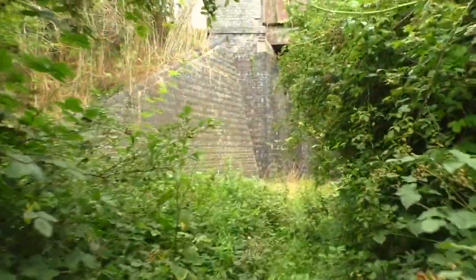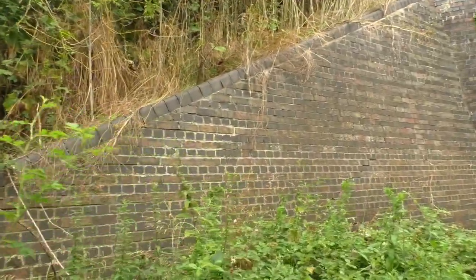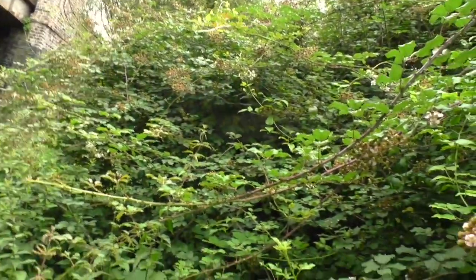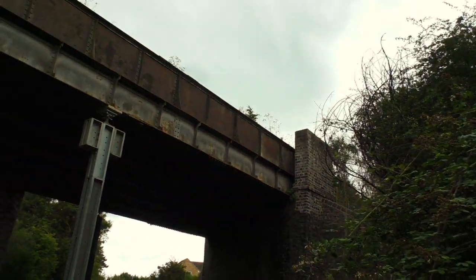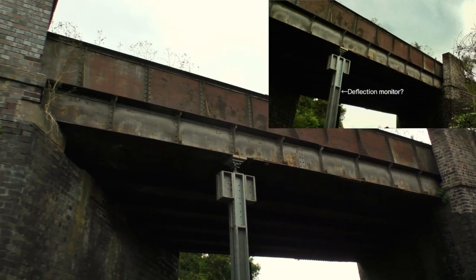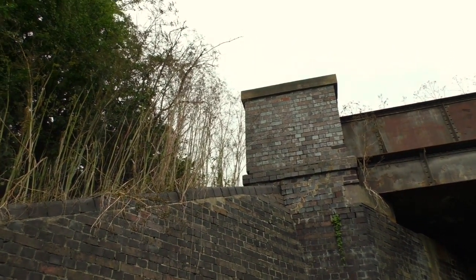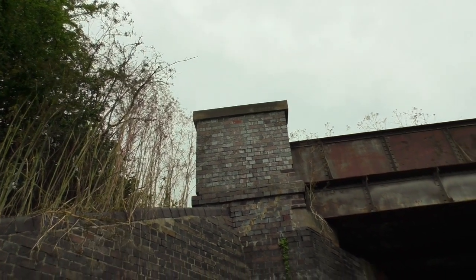There we are. Finally made it. Look at the bridge. We've got some supports on this one. Okay. Just get rid of that bramble out of my arm. There we are. Yeah, a bit of strengthening on there. Again, a metal span. Blue brick abutments. Nice feature on the top corner, on the ends of each bridge.